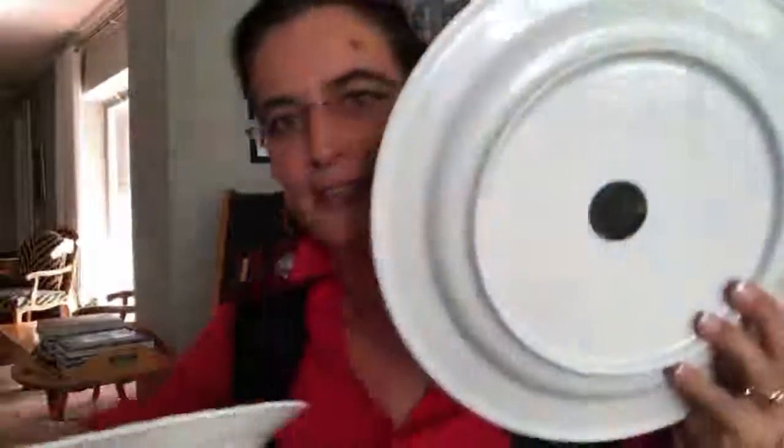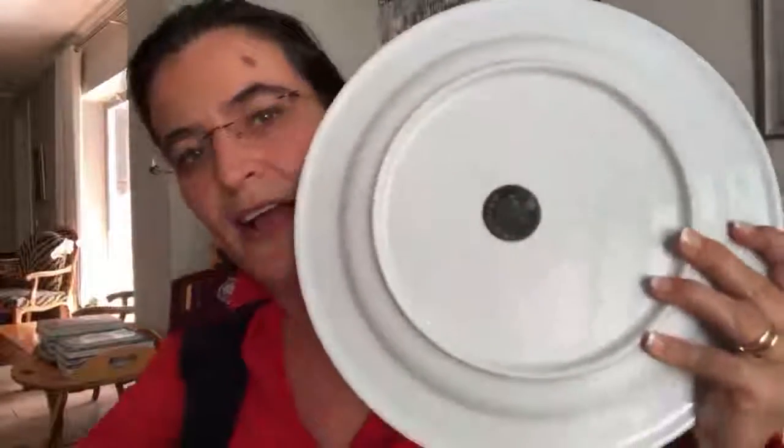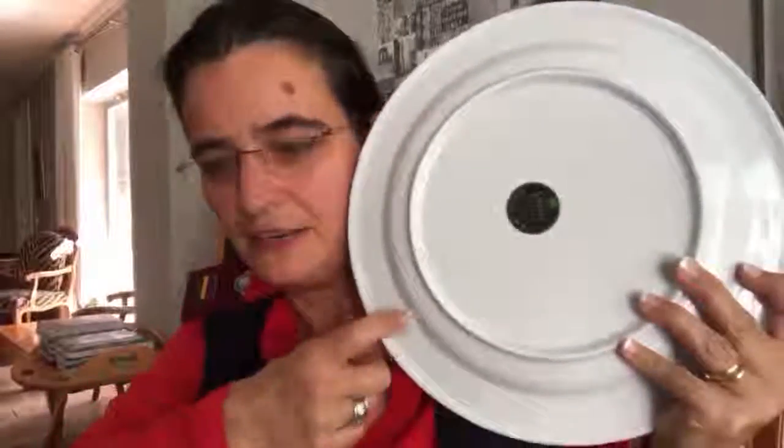So there is the food. Now I've got a bunch of stuff here. You'll see. Now, I wanted to show you, this is a plate. Can you see how big this plate is? Now, this is a charger plate, okay? You usually don't eat out of this.